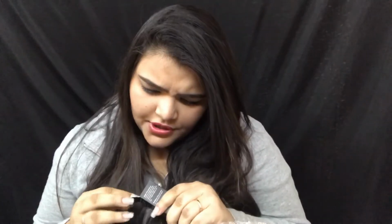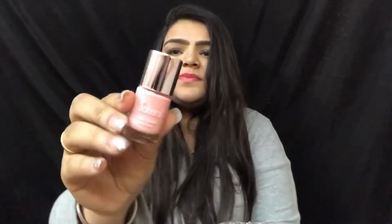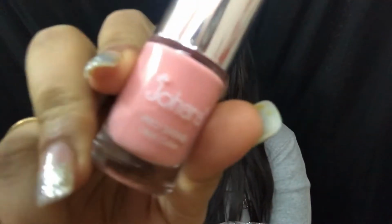So this is, I don't know, they've not written the price of this one, but I want to see the color because I want to change one. Alright, so this is a very nice baby pink kind of color. I really wanted this color because I wanted to do a nail art. So I was just thinking to buy it from Nykaa, but I don't think I'll buy it now because I've got this one. So this is how it looks like.